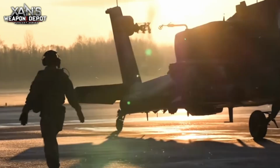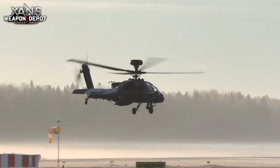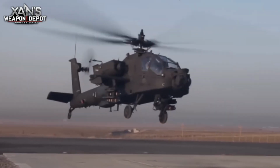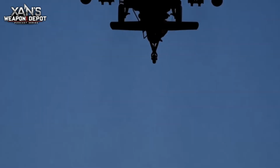So what makes the Apache more than just a war machine? It's a bridge between the air and the dirt, between the chaos and the kill zone. It gives real-time support to ground forces. It hunts targets that jets miss. And it fights dirty, up close, and in places that jets can't fly.